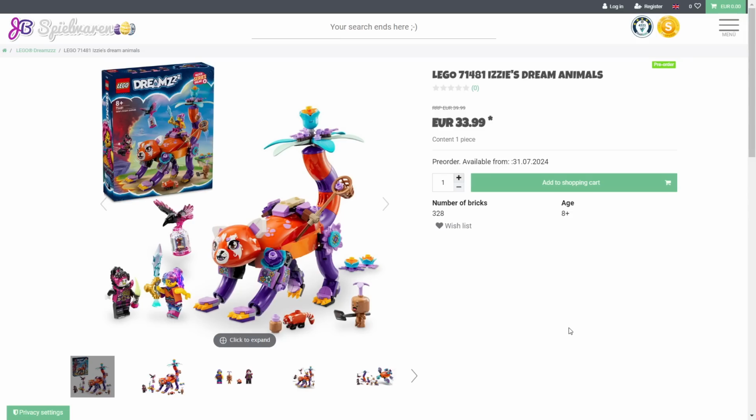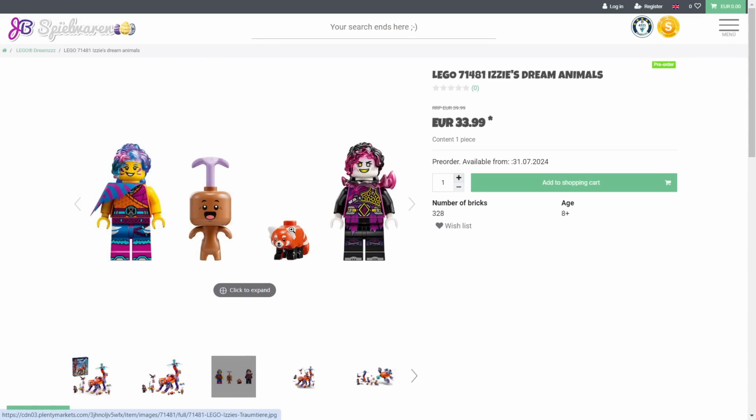But now moving to the next one, here is 71481 Izzy's Dream Animals. This one I'm a little more mixed on. I think the giant printed molded head is a little bit weird on the giant red panda. It just feels kind of Duplo-esque to me. It's one giant part, so I can't say I'm the biggest fan of that. However, we do get a tiny red panda in this set who is super cute, and I'm definitely looking forward to that figure, as well as this new character who's very interesting looking. Not sure how to feel about him.